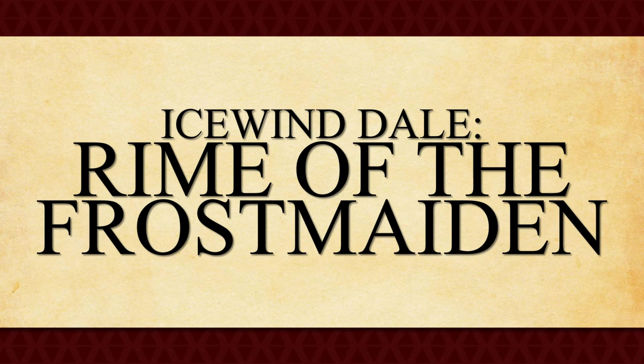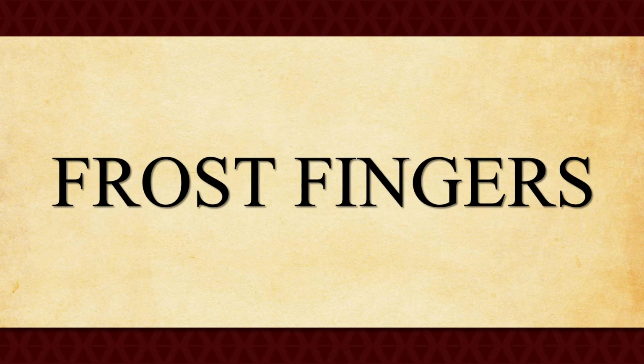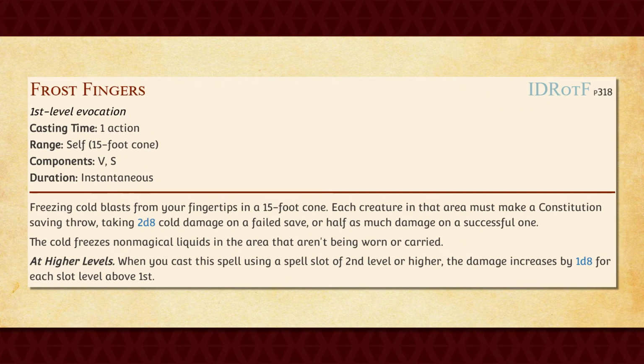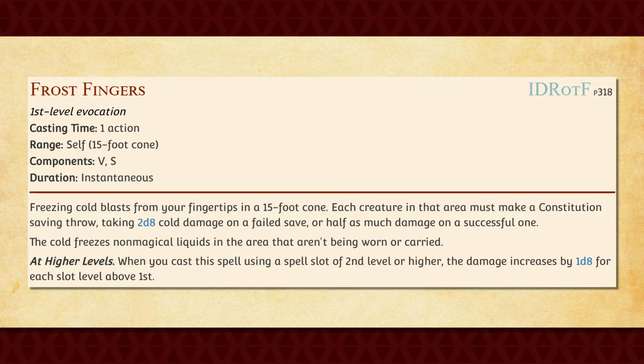With the release of D&D's latest adventure module, Icewind Dale: Rime of the Frostmaiden, we've gained access to 3 new wizard spells. First up, we've got Frost Fingers, which is a first level evocation spell. As an action, you target all creatures within a 15-foot cone in front of you and force them to succeed on a Constitution saving throw. On a failed save, they take 2d8 cold damage, and on a successful save, that damage is reduced by half. Its power also increases with the spell slot's level, gaining 1d8 per additional level.